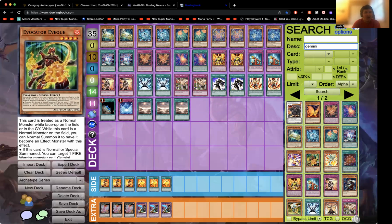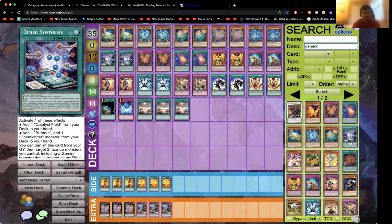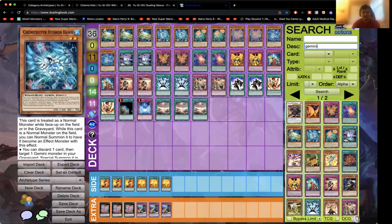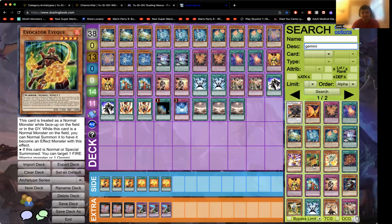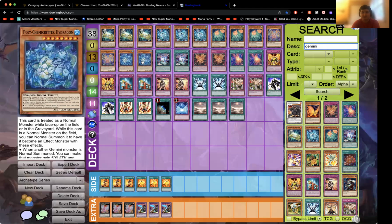We only got 5 more cards to go. I guess what we could do is put the Chemicritters to 3, because we want it to be as minimum of a deck as possible. But we still want to max out on the Chemicritters, because Chemicritters is what we're doing right now, right?